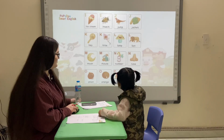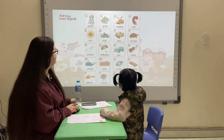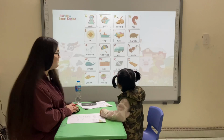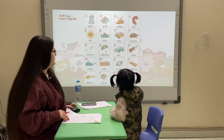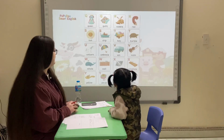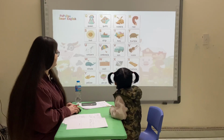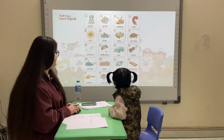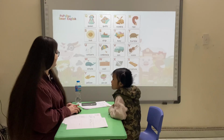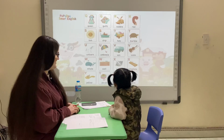It's an onion, it's an orange, it's a pig, it's a pencil, it's a queen, it's a quilt, it's a rabbit, it's red, it's a sheep, it's a toy. It's a turtle, it's a unicorn, it's an umbrella, it's a van, it's a violet. Yes.